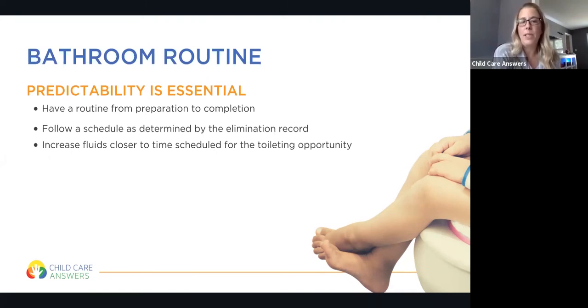You want to follow a schedule as determined by your elimination record, which I'll talk about later, but it's essentially a way of tracking your child's pees and poops before transitioning to underwear to get a good idea of when you should be offering toileting in the first place. And then when you are making that switch to underwear, increase fluids closer to your scheduled time so that there is more of an opportunity for them to actually have something to eliminate.